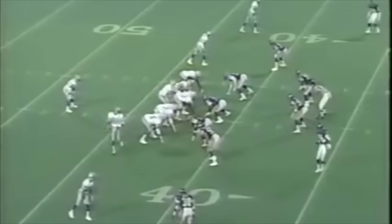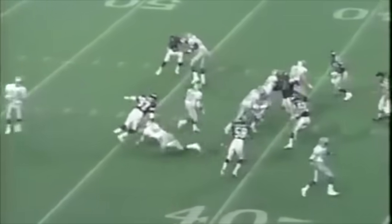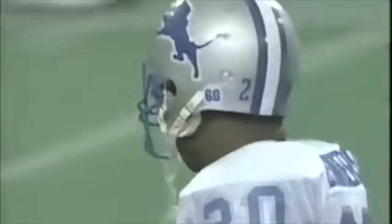Team with Mike Farr in motion. Instead, they go on the ground. This is Barry Sanders. And Sanders juking his way. Looks like enough for the first down. 12 yards picked up on the play.